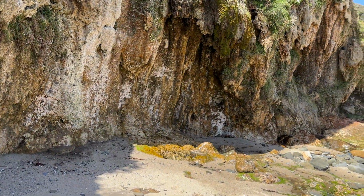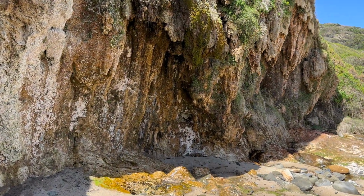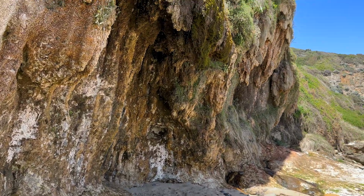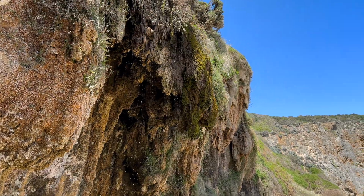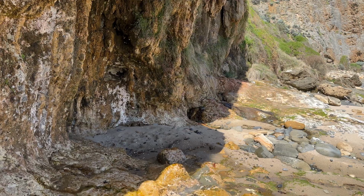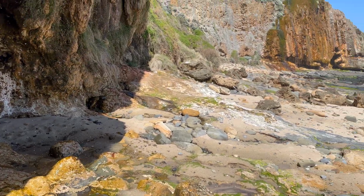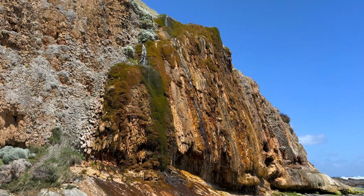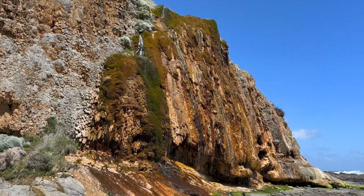So there's a lot of fresh water coming out of these cliffs. This isn't Rainbow Falls. This is just another soak. That's Rainbow Falls over there. So that is Rainbow Falls.